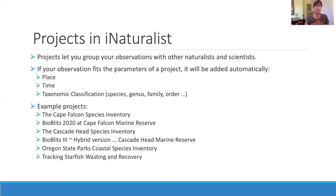Similarly, for the Cascade Head species inventory and the BioBlitz project they set up. Another couple of interesting ones are the Oregon State Parks coastal species inventory. Anything you observe on the coast in Oregon will probably end up in that project. And then also tracking starfish wasting and recovery. If you observe a sea star, you're very likely to have that observation end up in this project, which scientists are using to track recovery from sea star wasting.